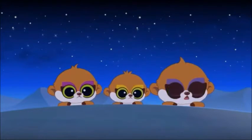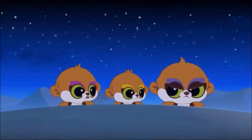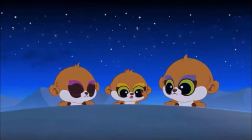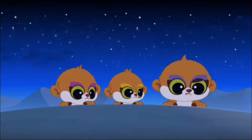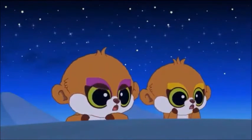Just look at them. Fast asleep after all the trouble that they made us go through. What's her plan now, Big Brother? Let me think. I'm sure they hid the seed pouch somewhere where we won't be able to find it. You're right. I have another brilliant idea, my brother Meerkats. What's that?